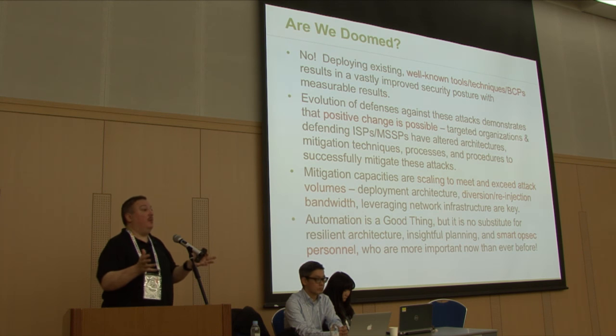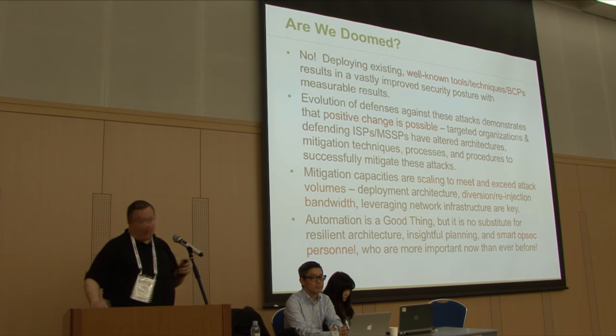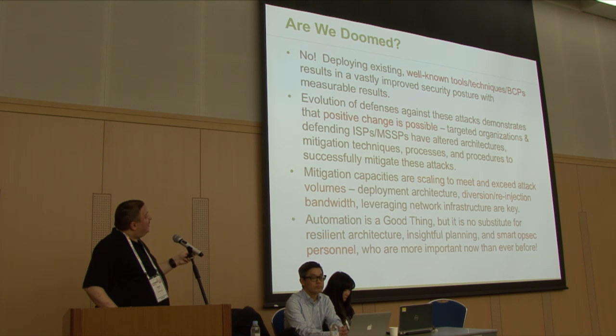Those will probably never be remediated because they're on networks that are unmanaged and the operators just don't care. But we can see positive impact here. There are things that you can do.